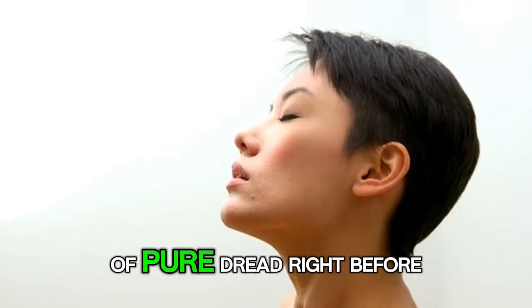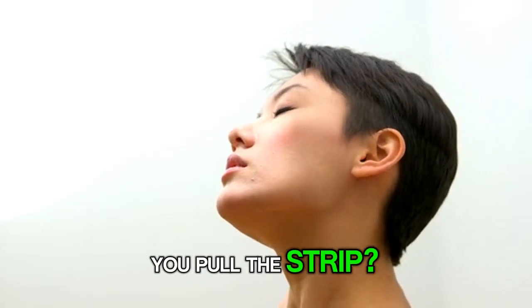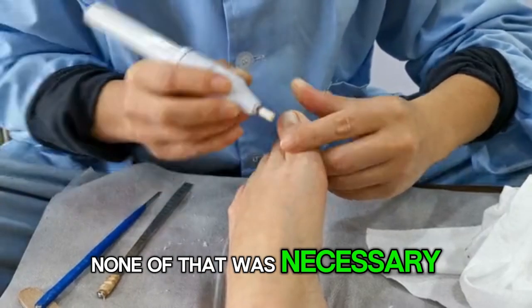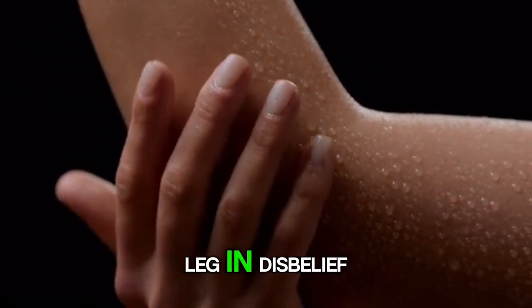You know that moment of pure dread right before you pull the strip? The wince, the sharp intake of breath. None of that was necessary. I'm just staring at my leg in disbelief.